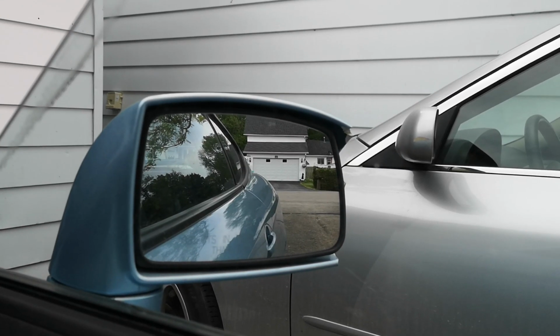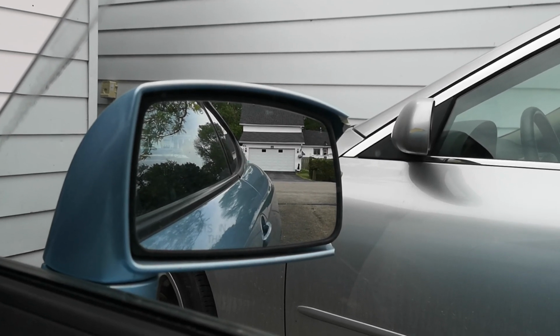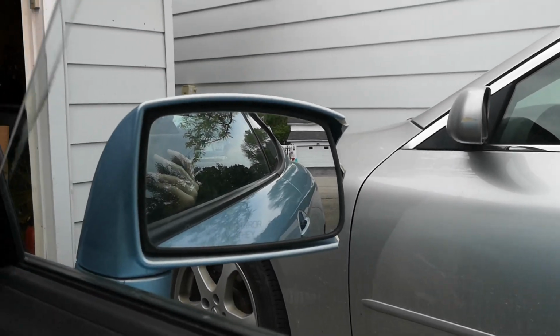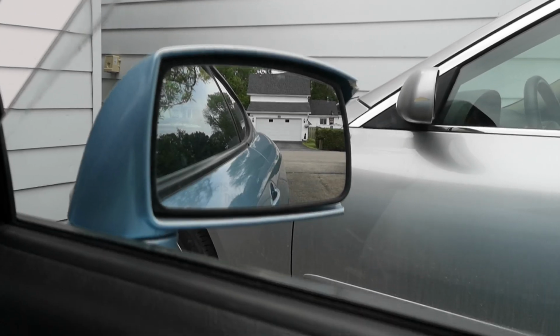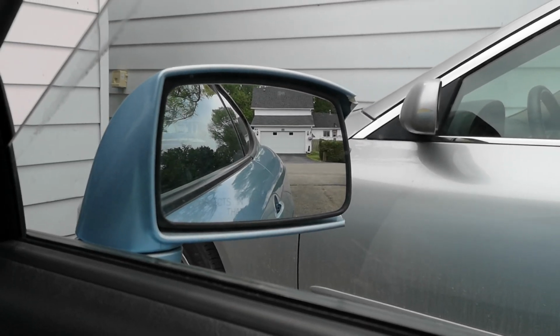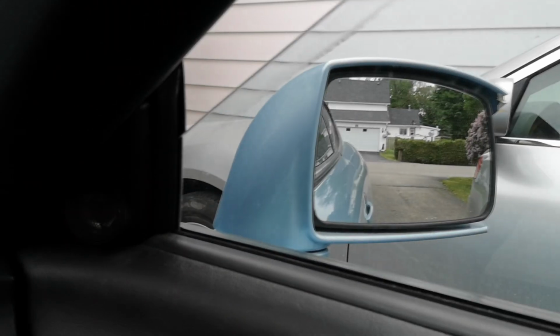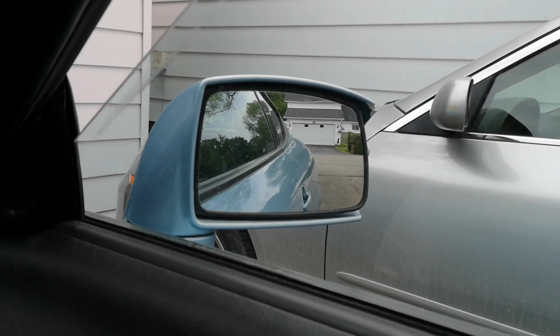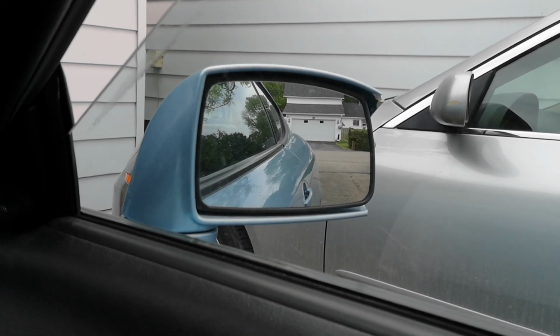Another thing from the passenger side is you can see that this mirror is cracked, and it's cracked on the outside there. That is going to have to be replaced. Just the cover itself, not the mirror, hopefully. But where the heck am I going to find another one of these cars in this blue? That's going to be a challenge. So yeah, that's one of my goals in terms of fixing things.